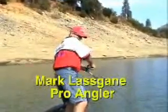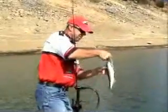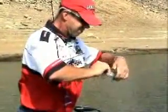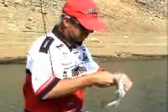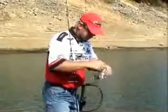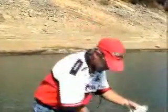There he is. Feels pretty good. May not be that big, but he's a fighter. Oh, he's decent. Had him on the main hook too. He just annihilated it. About 14 inches. We need the pliers. He hit it hard.